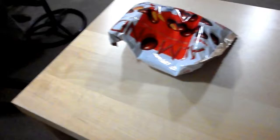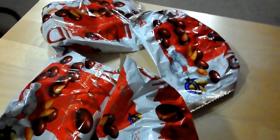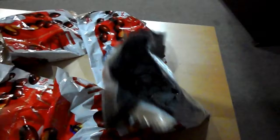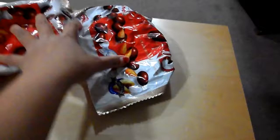Another Kit Kat. This is like mini bites. Can't wait. I don't know what flavor. This must be just chocolate maybe? Doesn't say. So yeah, I'm not lying. There's like six of them, these things here. And the one I opened, of course. I opened already. This is for me. That's a lot of chocolate. I'm gonna have a diabetic shock.